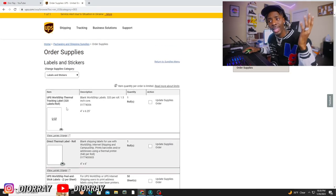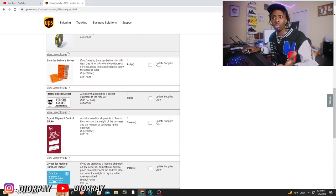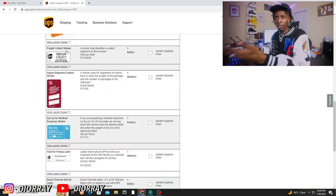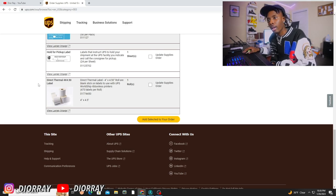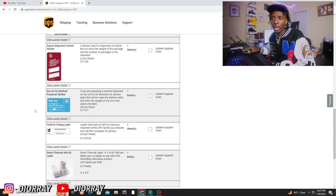And then after that, you're gonna come over here, and as y'all can see, we have labels after labels after labels. Look at this. Freedom. So we got the little tiny labels that they be using at like Walmart and stuff like that. We got these right here. We got all these randoms.